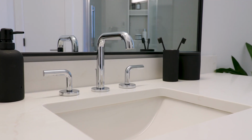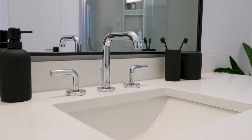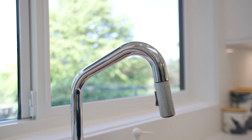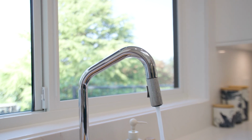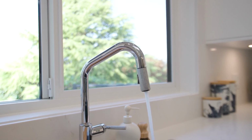In the bathroom, I decided to go with widespread handles on the sinks. It looks really upscale and high-end. And in the powder room, we went with something a little more funky with the single lever. In the kitchen, I love the faucet. It's actually a touch faucet. That's really great for when you're in the kitchen and your hands are all dirty. You don't have to get it all over everything.